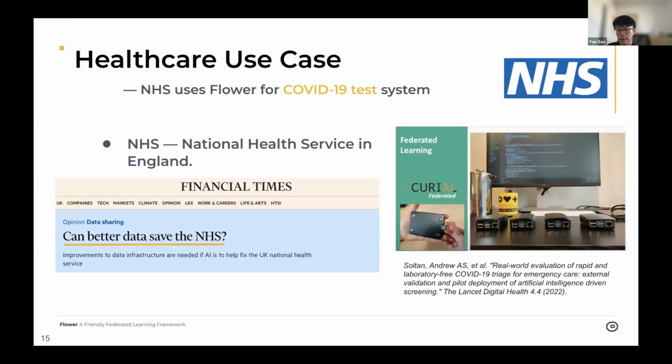Now let's see a use case about the NHS using Flower to build up a COVID-19 test system. This example was shared by Andrew Thornton at Flower AI Summit 2024. NHS here stands for National Health Service in England, which has recently been facing numerous reforms. As the article published in the Financial Times discussed, the question was raised: can better data save the NHS? The NHS in the UK is experiencing the impact of data transformation.